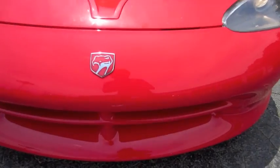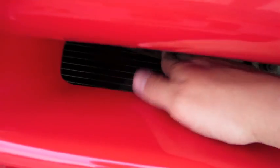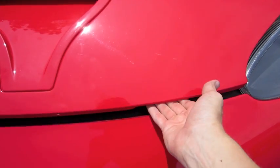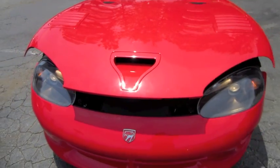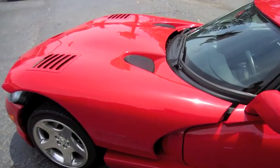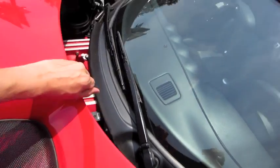Go ahead and pop the hood. There's 2 levers. First one is located up inside here. Pull it down. That releases the first step, and then pull here for the safety latch. It brings it up. Then all you have to do is just grab it towards the middle and hoist it up.